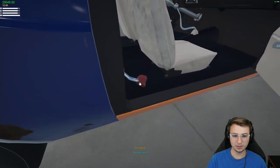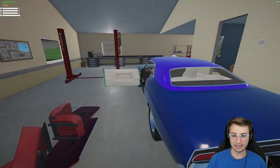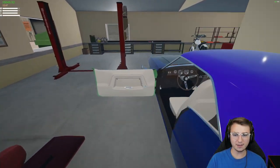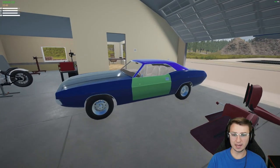Instead, what I want to do is patch up the rust on this BART and give it a nice respray so we can turn around and sell it. Shout out to the BART though. What a good beater. Honestly, what a great beater for the day.